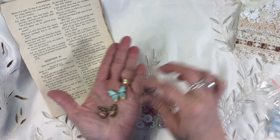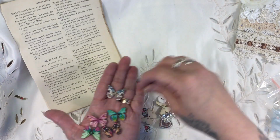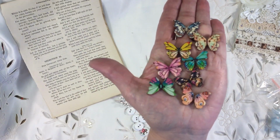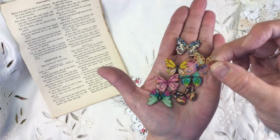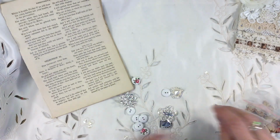So first of all, we've got some beautiful wooden butterflies. Because I'm going to go with spring, you know, I could make some tags and use these buttons as a focal point, or they could go on a snippet roll or a bag or a journal cover, and they're buttons, so you can actually sew these on, or you can glue them on. Very versatile. So that's those.